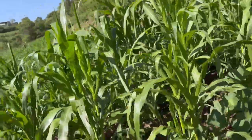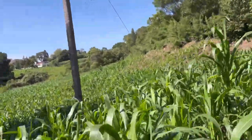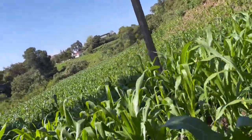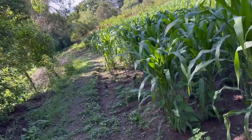And the corn crop has grown quite a lot ever since my first day, because it's been raining every afternoon, thunderstorms, lightning. All that shebang. Oh, look at the pups.